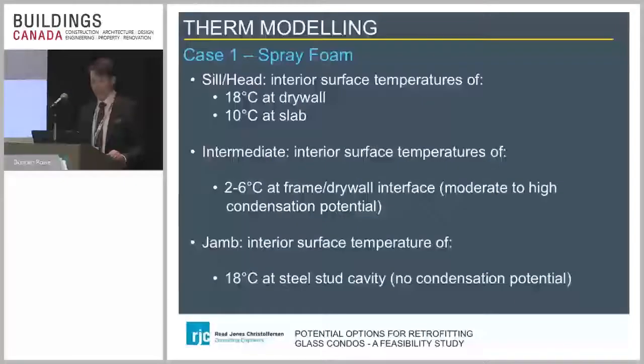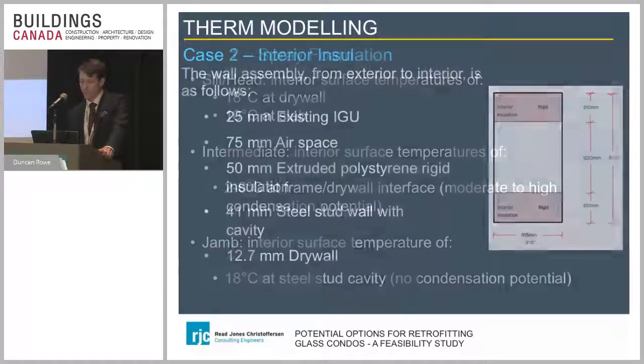So what did that get us? We got an interior surface temperature of 18 now at the drywall, 10 at the slab. And we're getting some condensation potential at the intermediate where we didn't have it before. So the intermediate used to be an okay spot, but now it's gotten sort of worse by adding it. And on the stud on the back on the inside, we don't get any condensation potential. It's 18C. And you should remember that with the spray foam, the water wouldn't condense as much inside it because it's not allowing that flow.